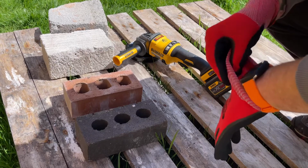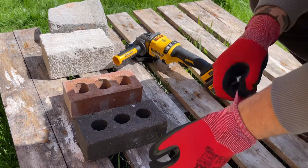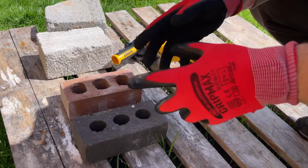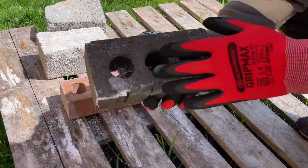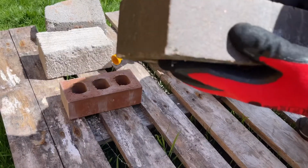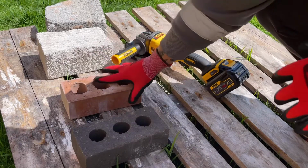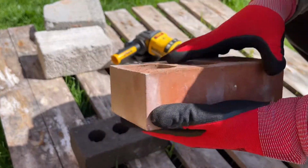tests on steel and metal, grinding out. I don't do stuff like that. I don't mess with metal or anything like that. That's my material of trade. That's a brick. So you've got a solid engineering brick there, which is notoriously tough. A facing brick, which is what my house is built out of.